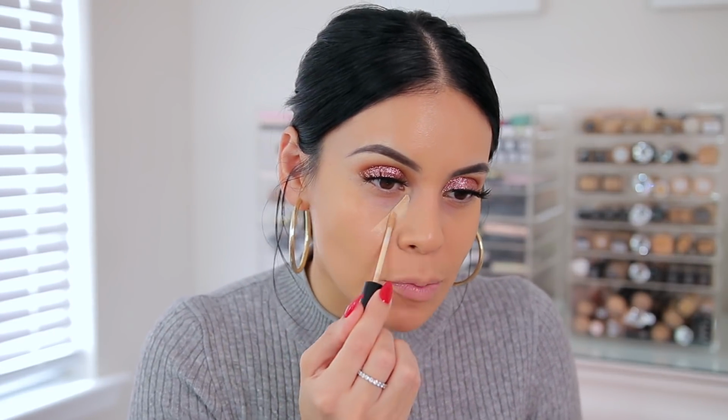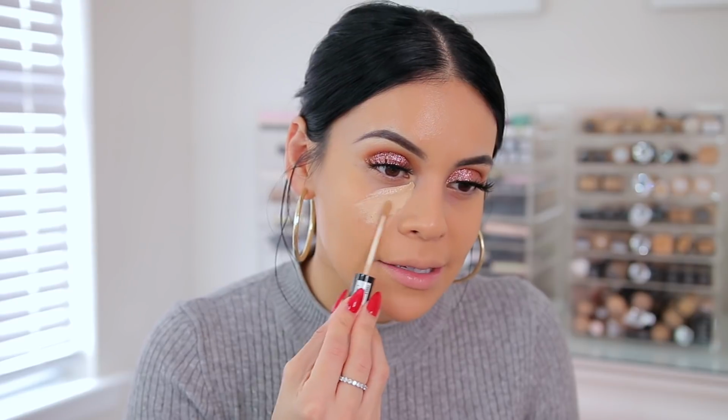A lot of you guys told me that it's drying, it creases, it cakes. It's just not a good concealer for your under eyes. So I figured I would use the NYX HD Concealer to switch it up because I actually haven't used this concealer in years. And I have this one in the shade Nude Beige. Oh wow. The little applicator, like the doe foot, is much smaller than most concealers are nowadays.